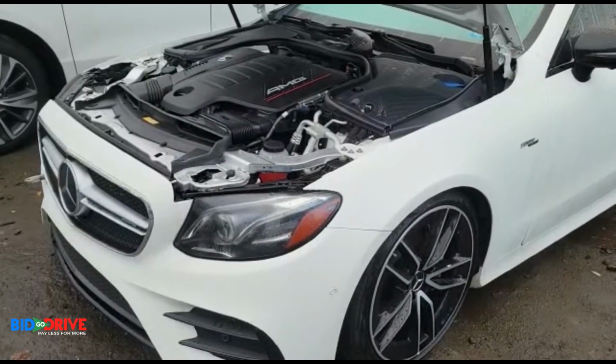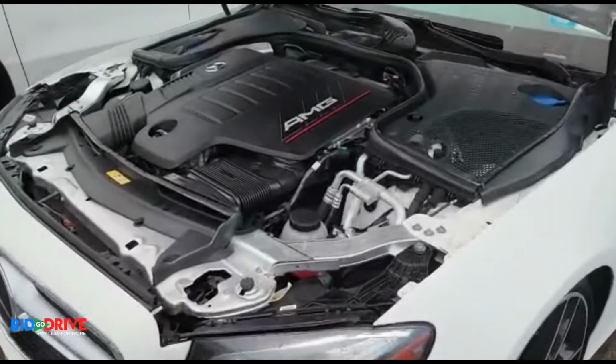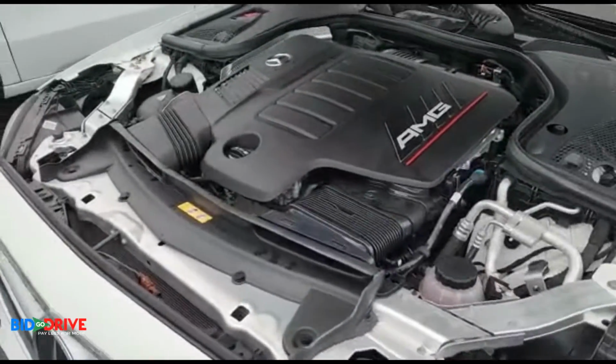All makes and models, foreign and domestic. Right now you're looking at a 2020 Benz E53 freshwater flood damage vehicle.